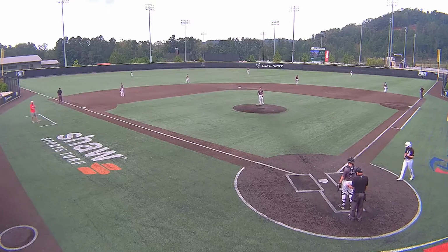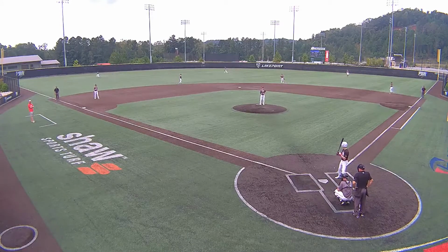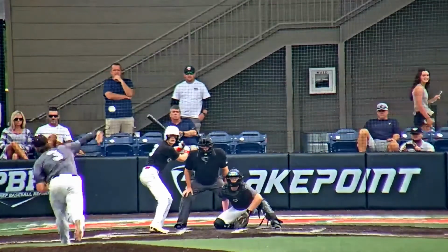Yeah, Ian just got under that one just a little bit. Actually, a lot of bit. That one didn't go very far, and easy out there for Team Elite Black. Out number 2, looking to make short work of Tennessee Nationals Red here in the top of the first.